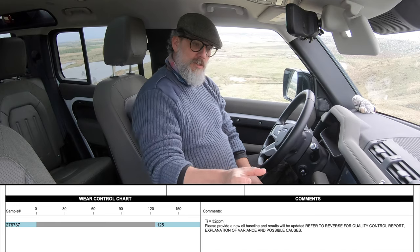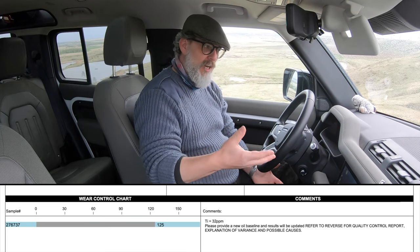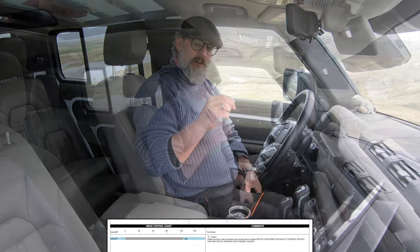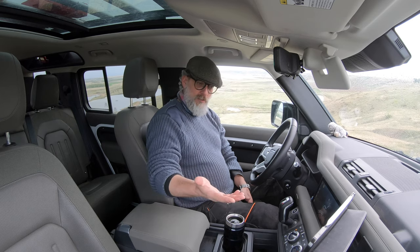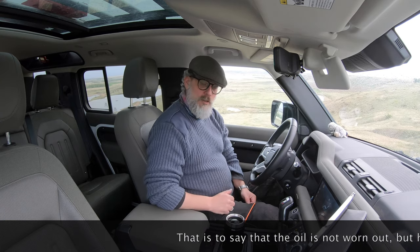That basically shows us that the oil's not really worn out, but there are concerns about stuff that's left in the engine, these particulates that you find in the engine. If nothing else, it warrants an oil change by virtue of the colour of the oil, the oxidisation content being relatively high, and the ingress of these other particulates. So that tells us more about how the engine's performing as well.